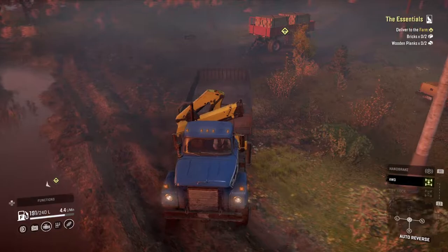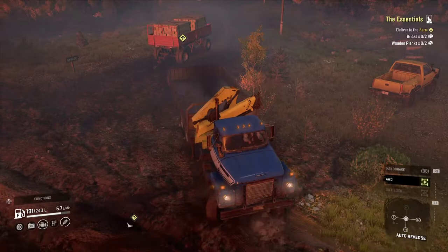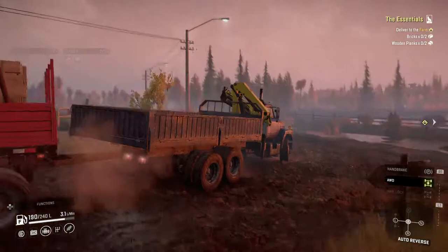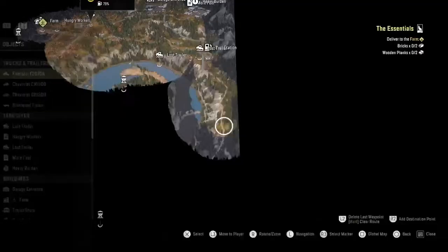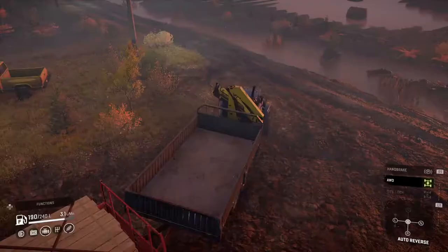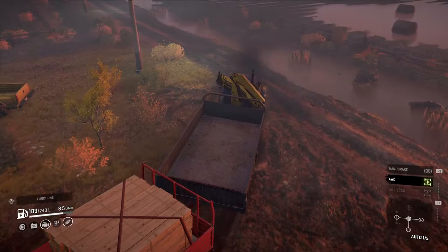Now, I think for the moment we'll take the trailer with us, because we're actually going to head down to the Smithville Dam Bridge, which we haven't actually found yet as a task, but is down here at the end of the road.